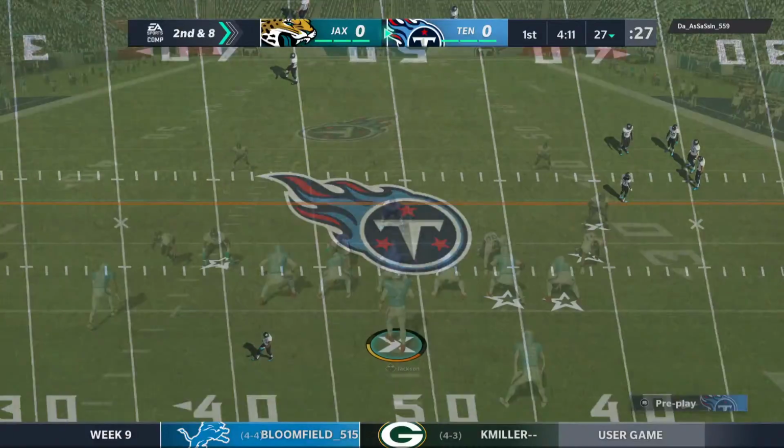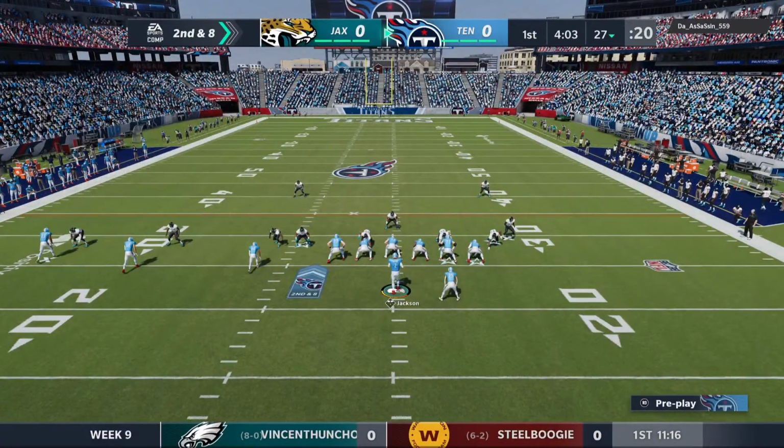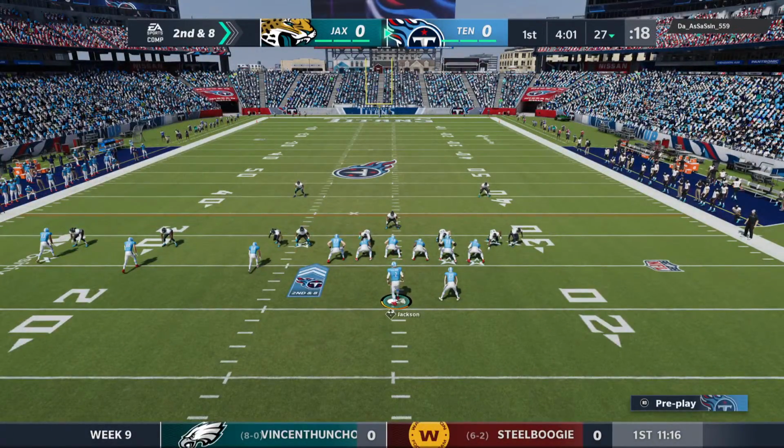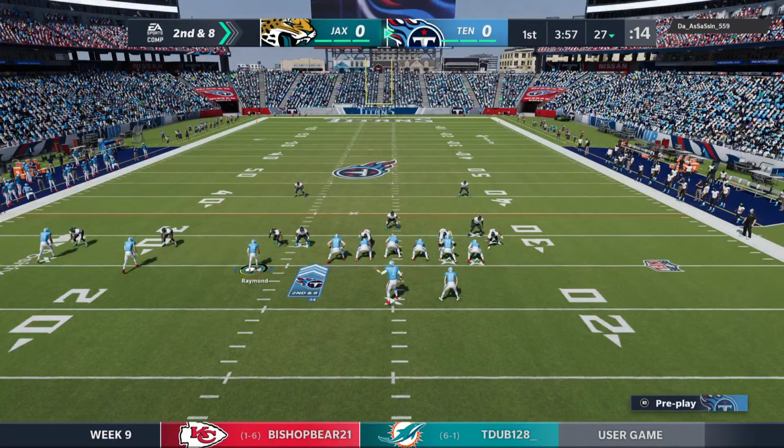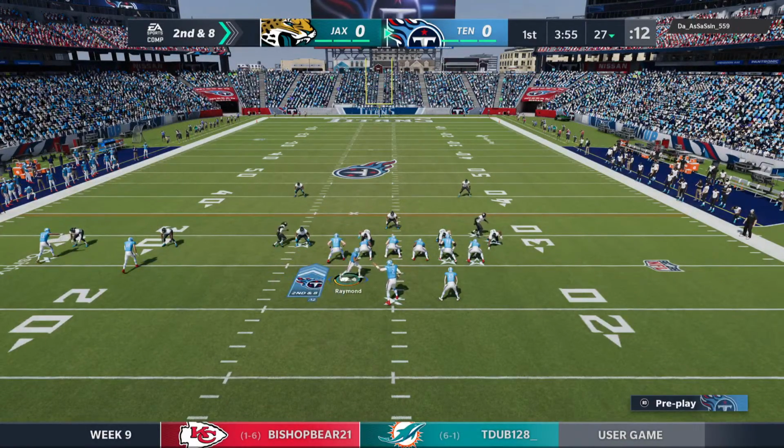Imagine being 4-3 in the NFC, son. Good for 2. Here's 2nd and 8. Oh, damn. Oh, shoot. I got to put A.J. Brown back in.